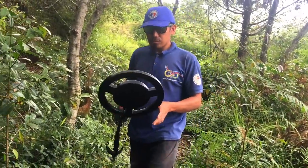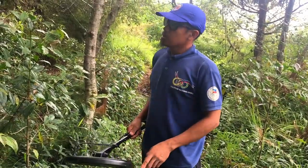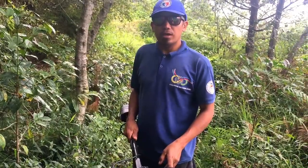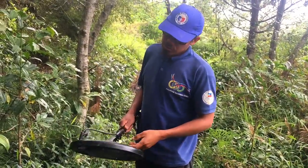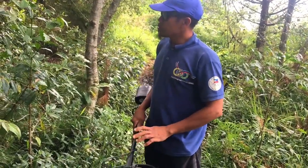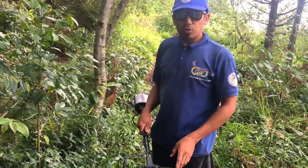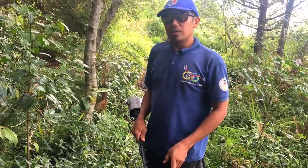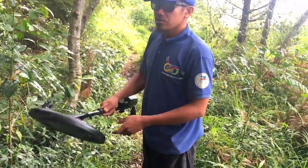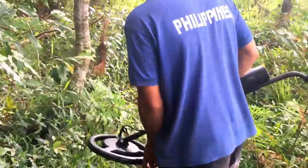So we just finish the first testing of the EQS long range. So we just test another one. This one, I will test another detector to just identify if it is positive. So we'll use this. Let's go.